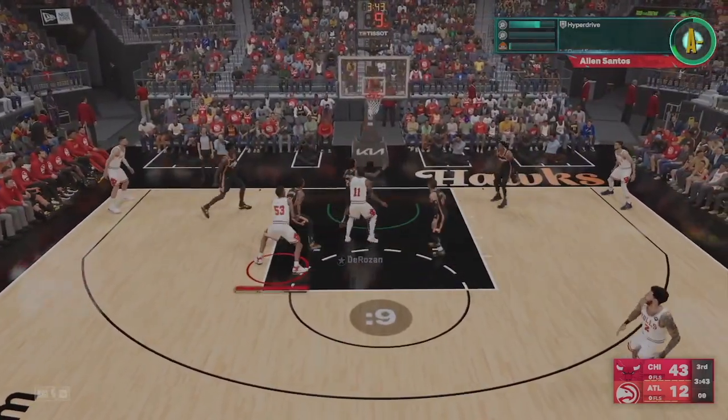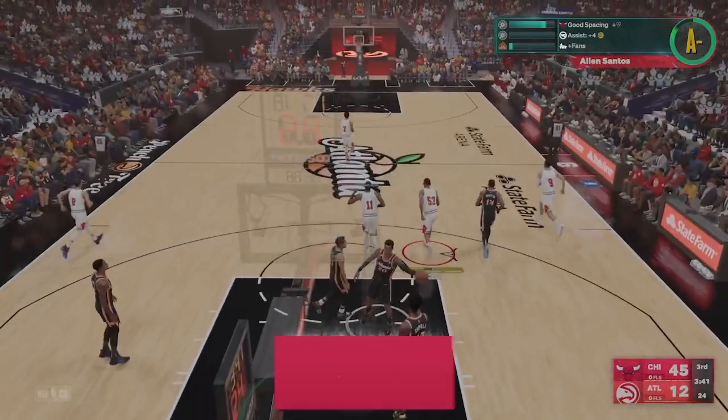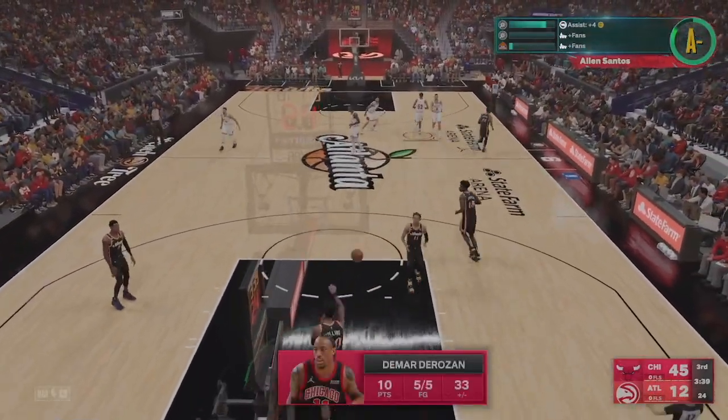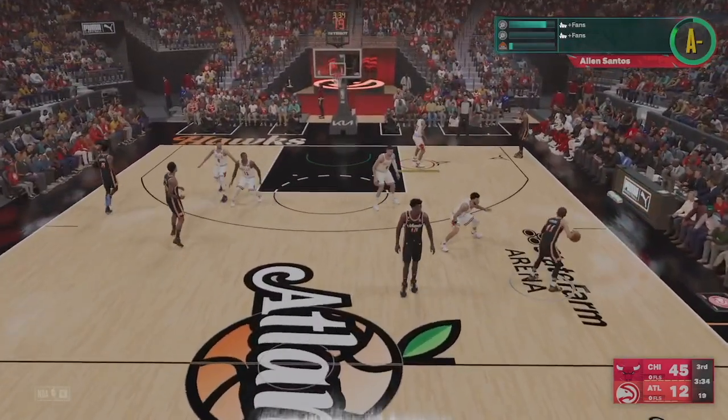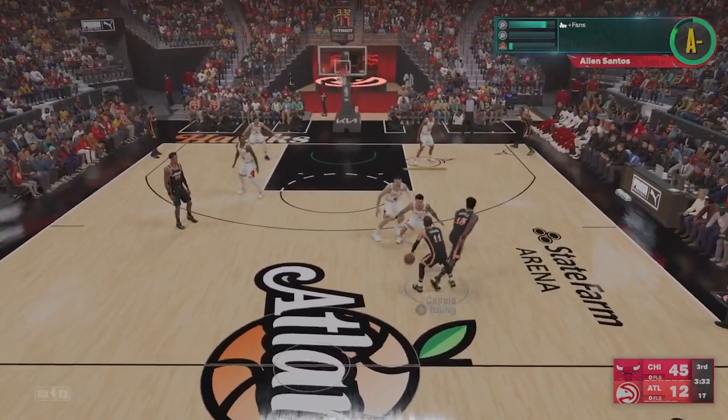Here's DeRozan. Good, and the assist goes to MP. MP's got four assists in the game. The defense not putting up any fight on the inside. They've allowed 10 straight points in the paint.